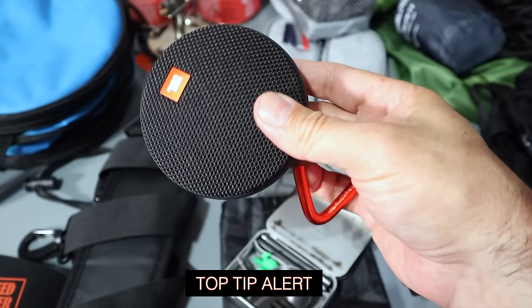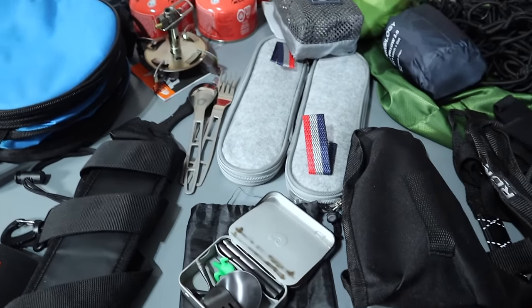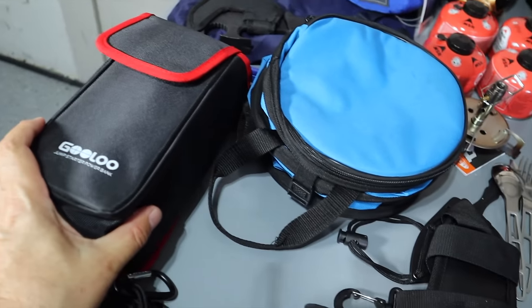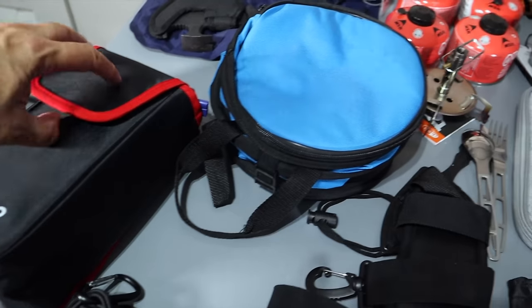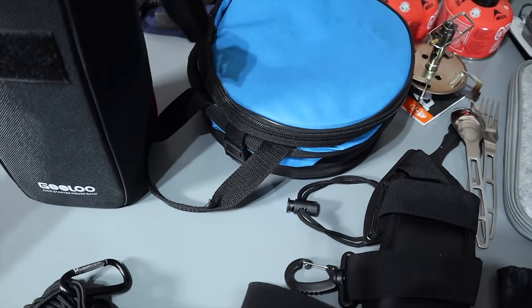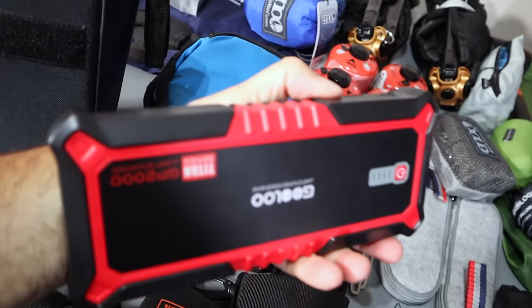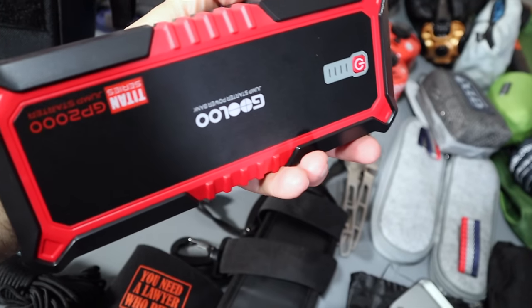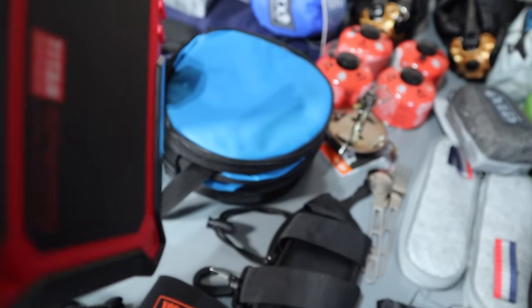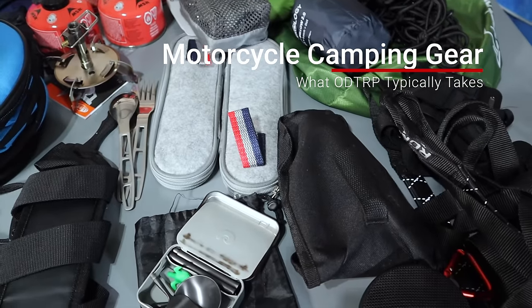JBL mini speaker for some music in my tent, outside my tent. And portable car battery jumper and also backup power source. It's pretty neat stuff. God forbid your motorcycle doesn't start and you need a jump. And this is a pretty good product. It's got a light built into it.